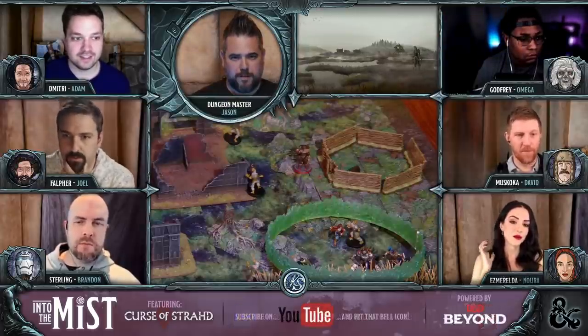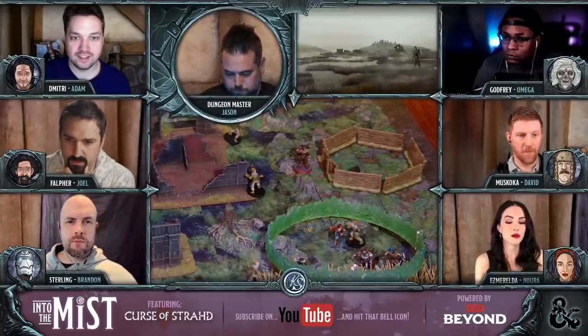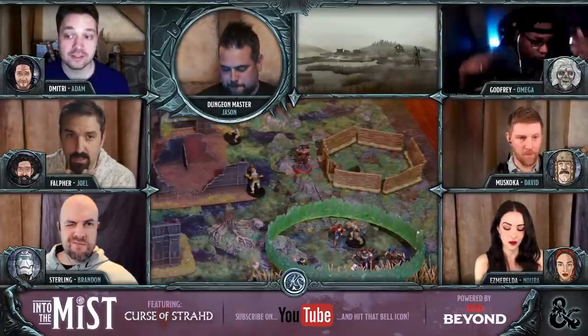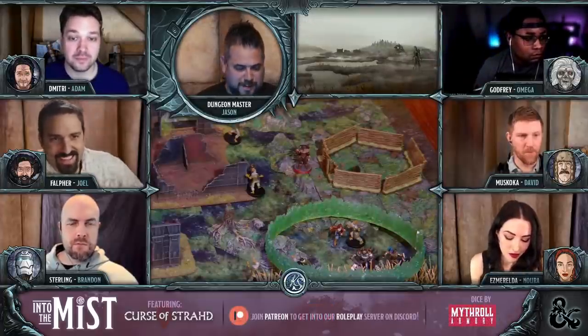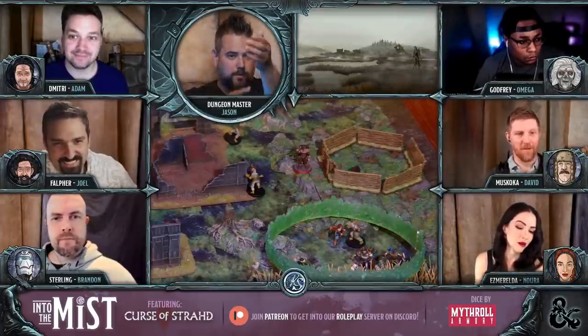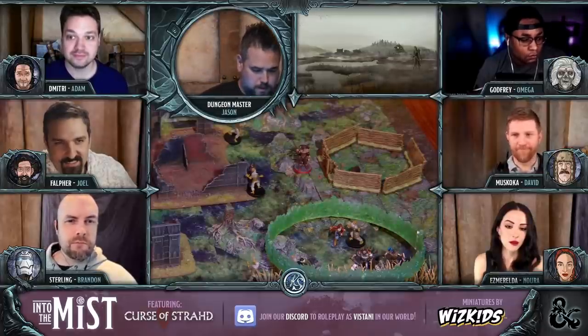All right. So that will be a 10 to hit. Just missed. And because I chose to use my short bow, I have no other attack. So okay. You shoot over the shoulder of the one that is right in front of you. And unfortunately, just at the distance that you are, you miss. Okay. Sterling, you're up.